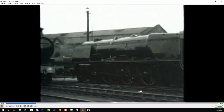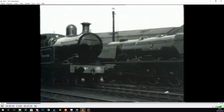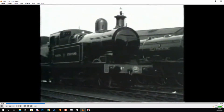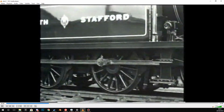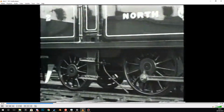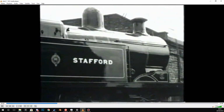An immaculate City of Stoke-on-Trent, the penultimate Stanier Pacific, is seen at Crewe during a special filming session to record the handing over of a number of restored locomotives which were to form part of the National Collection. At this time of rapid change, some wise souls had realised that much of our railway heritage would go to the scrapyards if no concerted effort was made to preserve them.